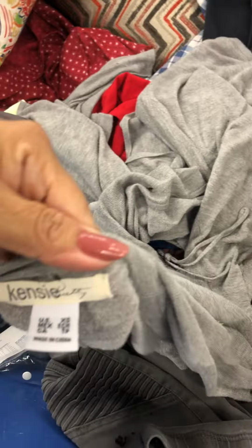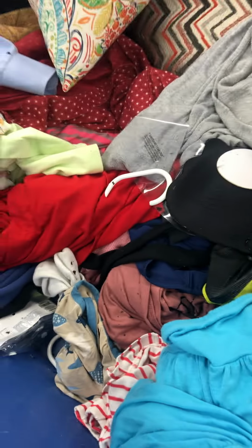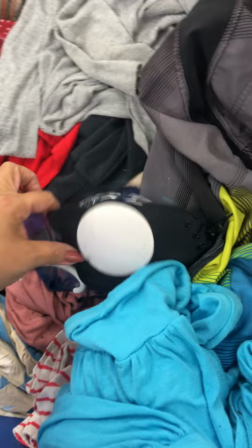What is this? Can't see. More shorts. I see a few tags on here. Oh, let's see. This one's they even sold brand new, so I'm grabbing that. Oh, this is brand new too. What is this? It's like a pasty ball. Grab that too.